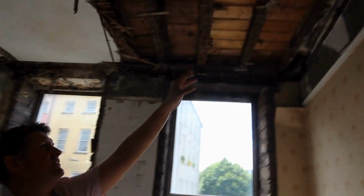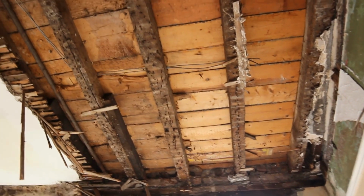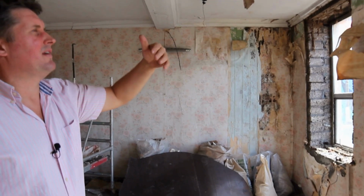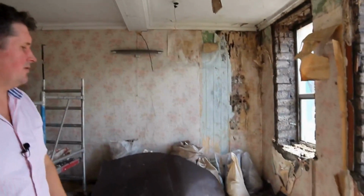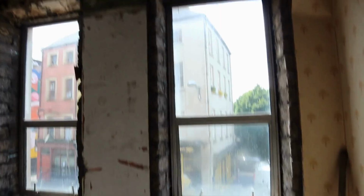You can see on this joist there's quite a lot of woodworm, so again, this would need to be treated or replaced. And again, you can see your timber heads here are actually gone, so it's replacement time. So again, traditionally these will be done in timber. Now we'll be putting in concrete heads back in to make the building live on from 1770 and future-proof it.